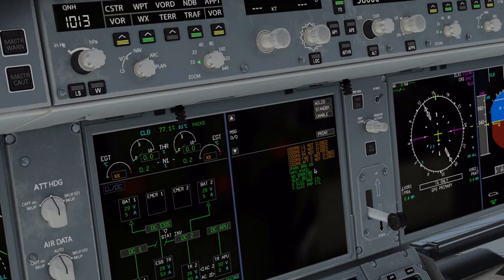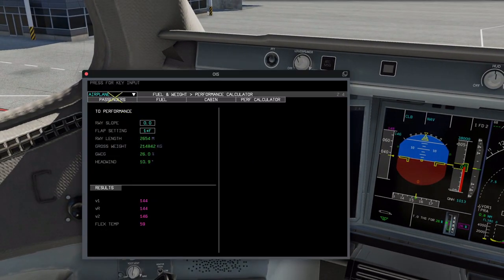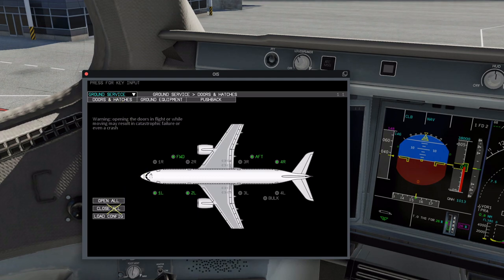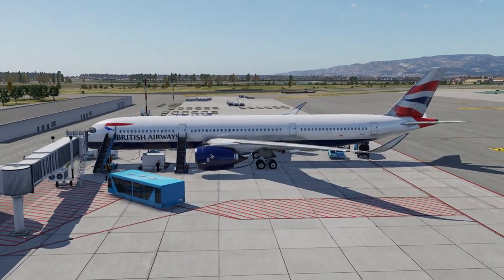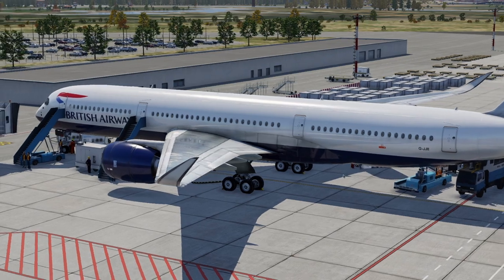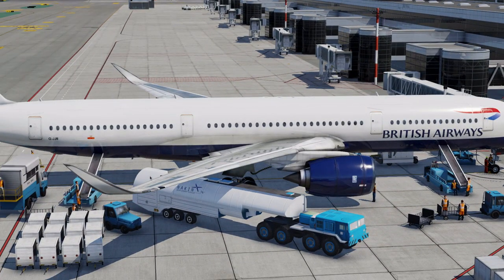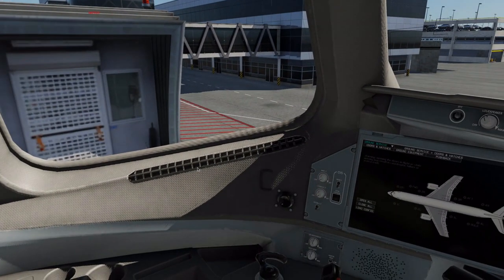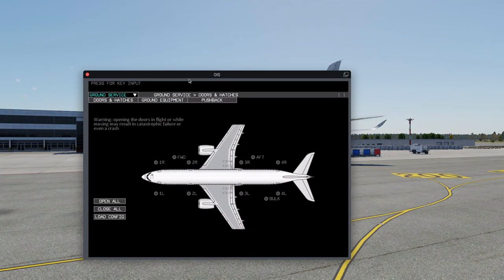So our doors aren't closed. That's the next thing that we need to do. We need to prepare to depart. So go to ground service, doors and hatches, close all the doors. And if we go outside quickly, you can see all the doors are closing. That's quite sweet. And we should see the cargo doors have closed now as well. Let's jump back inside. Can I leave that on while I'm outside? Oh, I can. That's great.